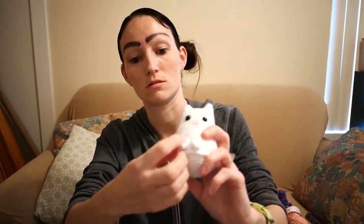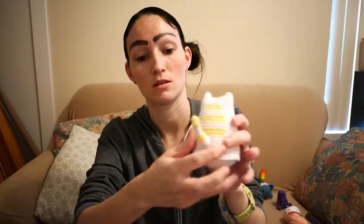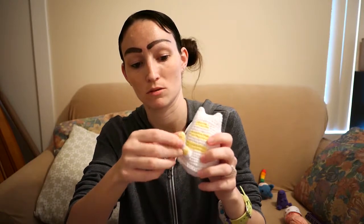As for the feet, it was just single crochets, just working around, and then you sew them shut to make them more flat, and then you sew them on the front. Then for the tail, you just do single crochets. I probably could have stuck a pipe cleaner down there or stuffed it to make it less flimsy, but it still came out super cute.